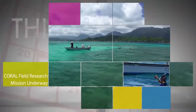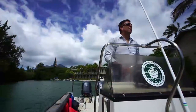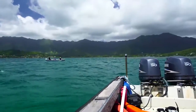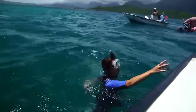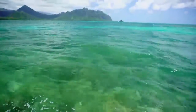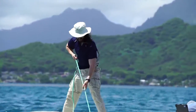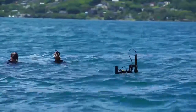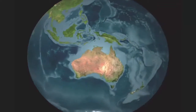NASA's new CORAL Reef Airborne Laboratory field campaign kicked off its data gathering phase with an operational readiness test on Oahu, Hawaii. During the next year, CORAL will conduct airborne and in-water surveys of representative coral reefs from Hawaii to Australia. These data will help them answer fundamental questions about how reefs are changing globally due to the effects of climate change and human activities.